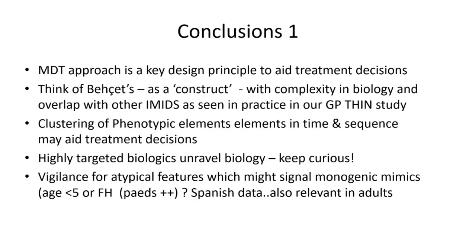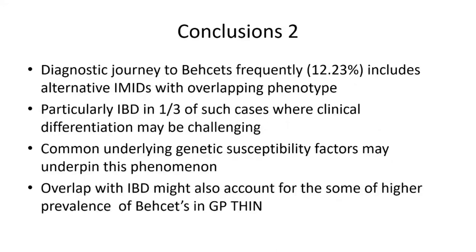Highly targeted biologics unravel the biology, so it's important to keep curious for subpopulations of patients who don't respond in the typical way. Finally, we must remain vigilant for atypical features which might signal monogenic mimics of Behçet's, particularly those under the age of 5 or with a family history, and particularly in paediatric presentations. The diagnostic journey to Behçet's frequently includes alternative immune-mediated inflammatory diseases with overlapping phenotype and biology, particularly inflammatory bowel disease in a third of such cases, where clinical differentiation may be challenging.